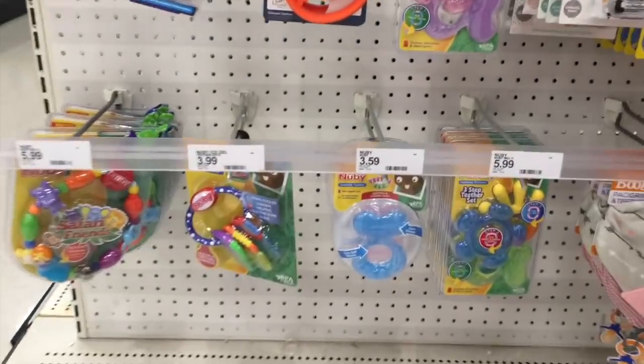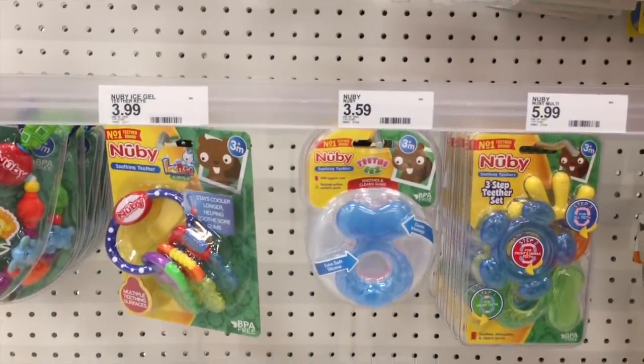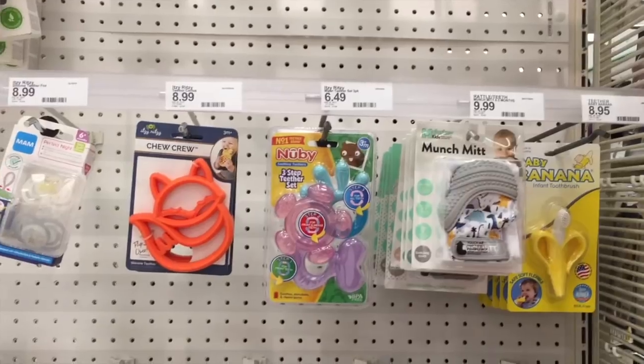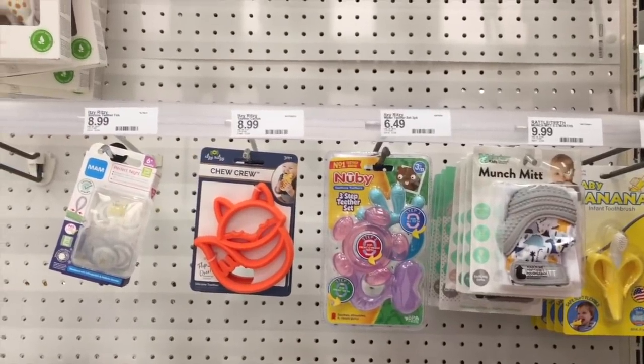Okay, this one looks like I can throw it in the fridge, but I don't know. Should I just get it just to see if she would like it? I'm on the fence about this stuff. You guys let me know.